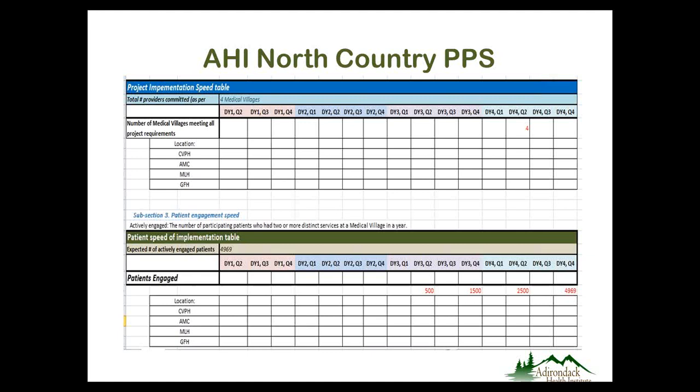Then, patient speed is shown at the bottom. This is the speed that patients will meet the actively engaged definition. So these numbers, both the speed numbers and the scale numbers, are part of the formula that determines the ultimate payments to the PPS.